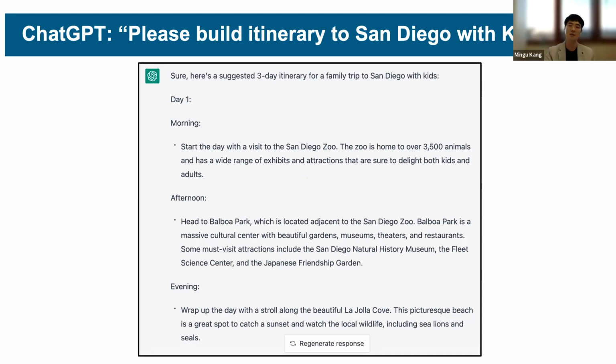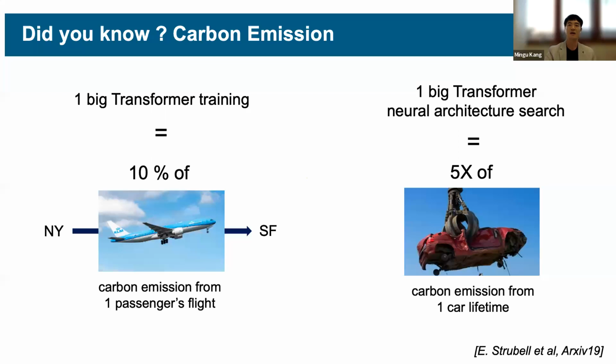Not only ChatGPT, but in many different ways, like navigation systems, language translation, autonomous driving, and sentence auto-completion, AI is now deeply penetrating our daily lives. On the other hand, did you know about the carbon emission problem? Training one big transformer generates carbon emission equivalent to 10% of one passenger's flight from New York to San Francisco. And according to recent research, neural architecture search for one big transformer generates carbon emission five times more than one car's lifetime. As researchers, we need to feel more responsible for this kind of carbon emission.